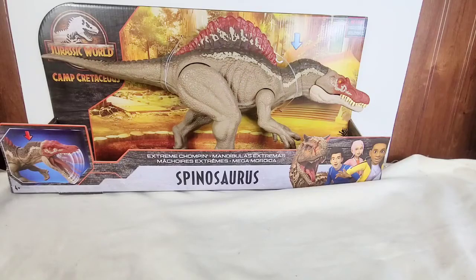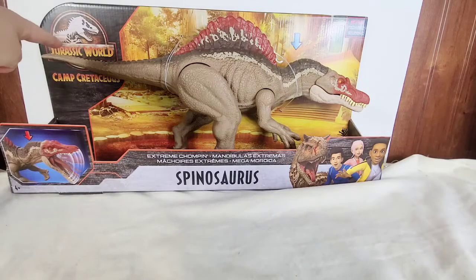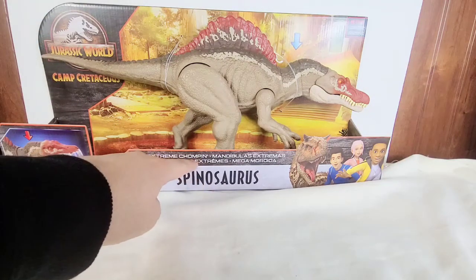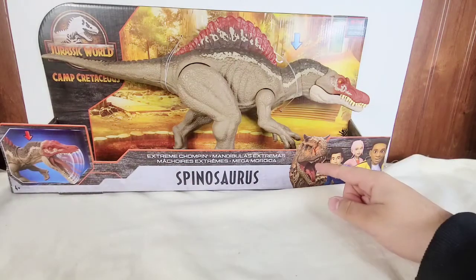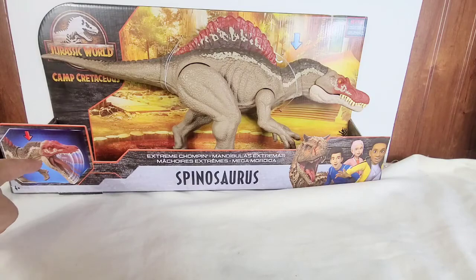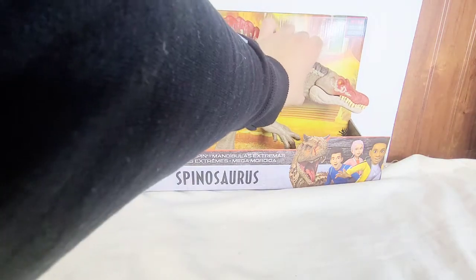Now starting things off by taking a look at the packaging. We got the Jurassic World Camp Cretaceous logo right here. We got the names, Spinosaurus, Extreme Chomping, in multiple different languages. We got Toro the Carnotaurus and some of the kids from the show. Shows the action feature with the chomping jaws, which you can do right here.